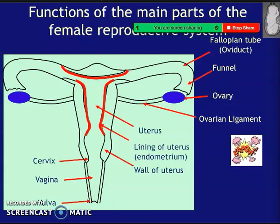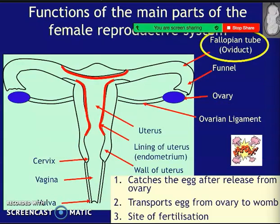Okay, so after that, the next one that we're going to look at is the fallopian tube. It catches the egg, it transports the egg, and it is the site of fertilization.